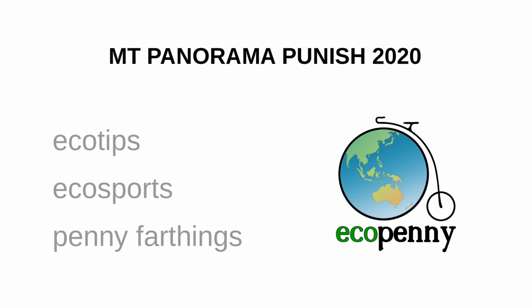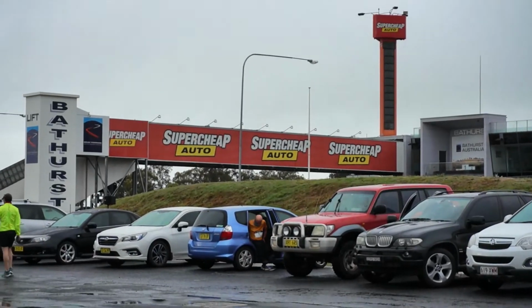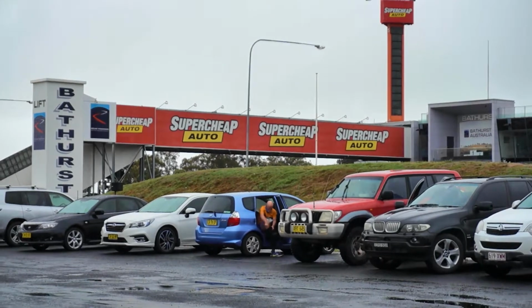This time I'm doing the Mt Panorama Punish 2020 race. So I've just arrived at the Mt Panorama racetrack, a famous racetrack in Bathurst. The Bathurst 1000 car race was on last week. So this is the week after, so the track is especially closed just for this race for about an hour and a bit, and then it's open again to normal road traffic.